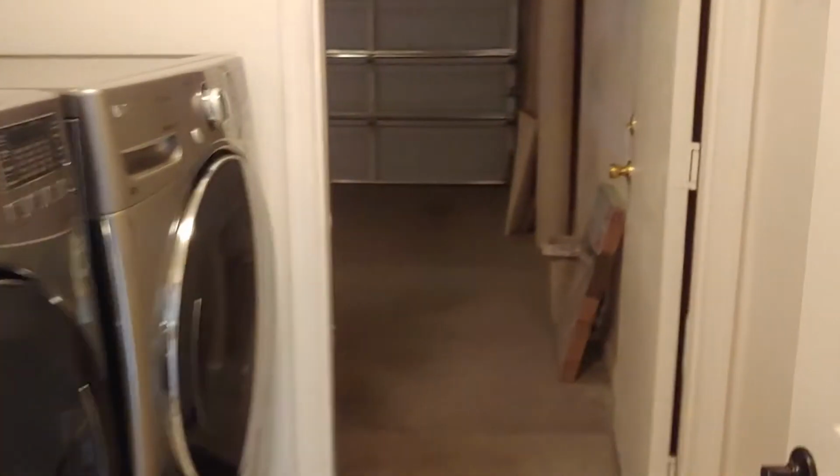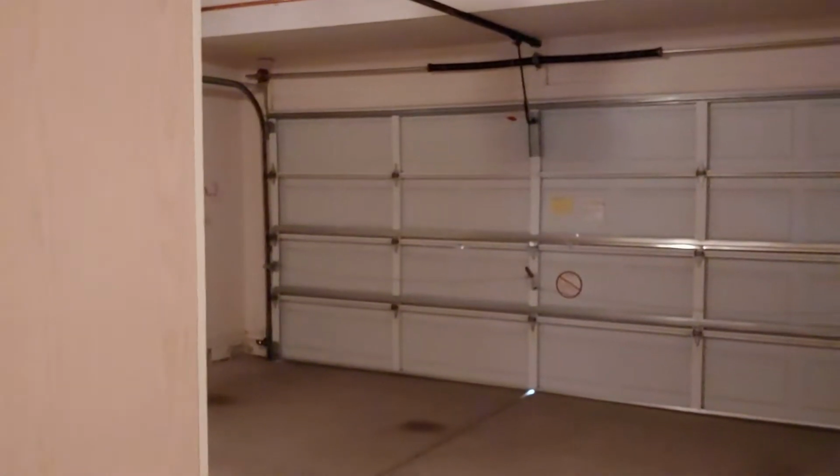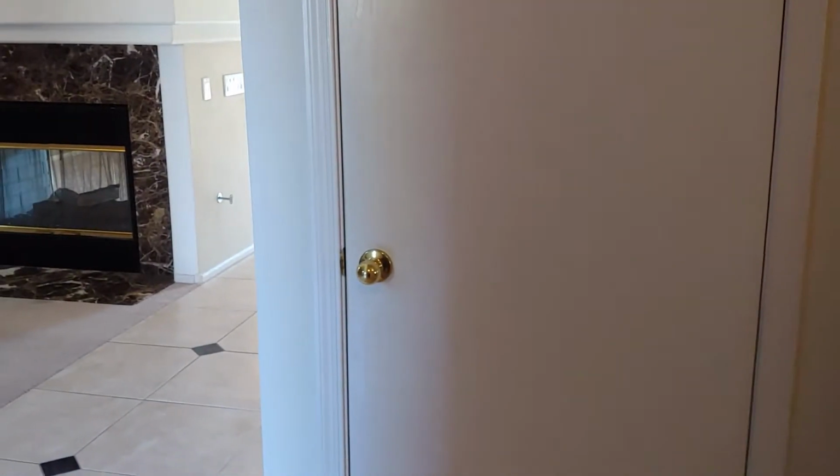Washer dryer in unit. Standard two-car garage. That's a storage closet underneath the staircase. Lots of room in there.